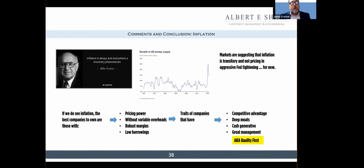You do not want to be tied down with companies with huge variable overheads. When I say variable, I mean overheads that run the risk of going up due to inflation. You need robust margins that can withstand inflationary pressures. We've seen that to a degree with Unilever, which is actually one of the companies that we really like. But Unilever admittedly has had a bit of a margin dent this quarter. But is that transitory? Well, I would argue it is.